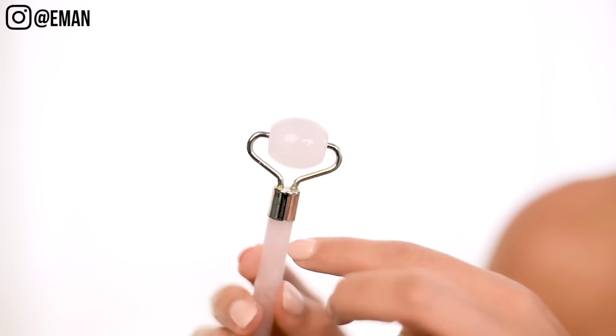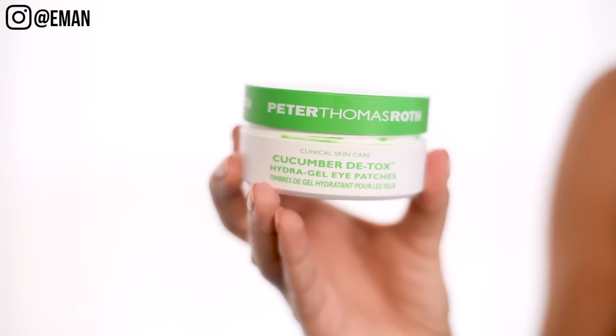You can use the roller on its own or with a serum or over a sheet mask. You will definitely notice a difference, especially if you use it in the morning. It really helps take down any puffiness and gets the blood circulation going, so it helps to even out your skin tone.